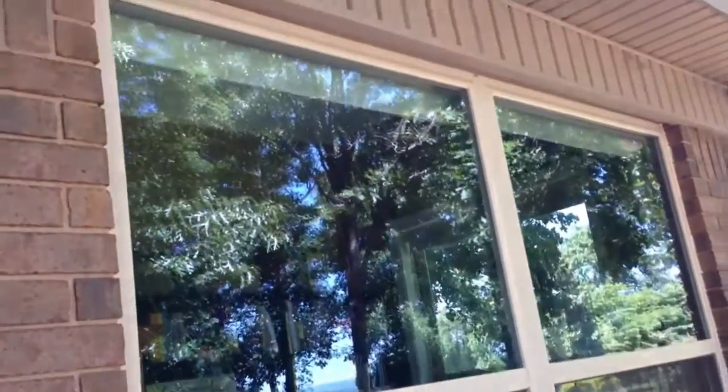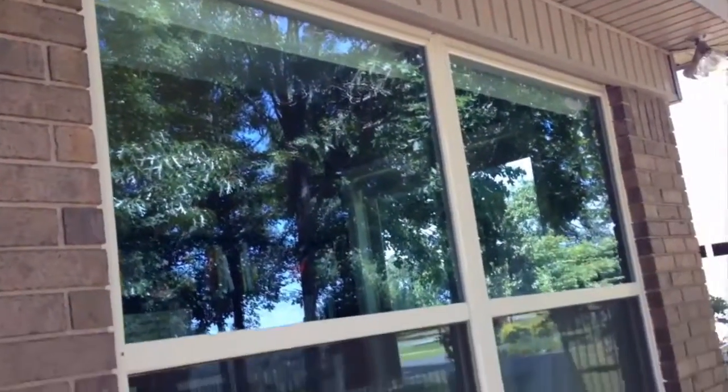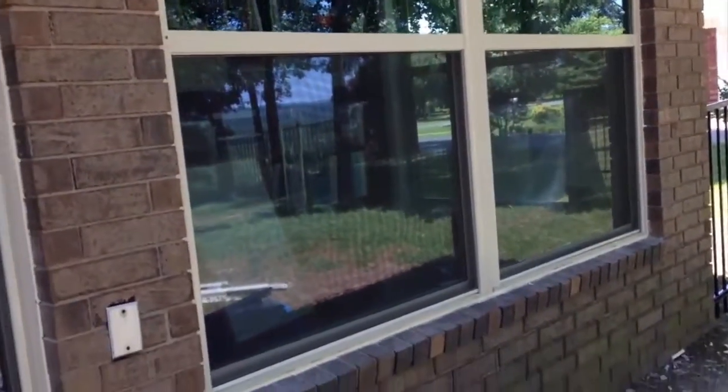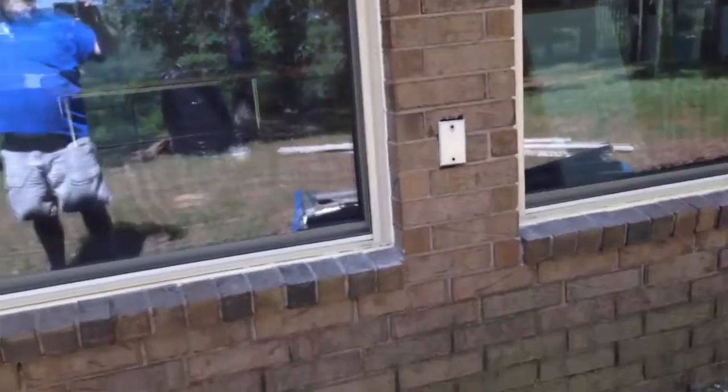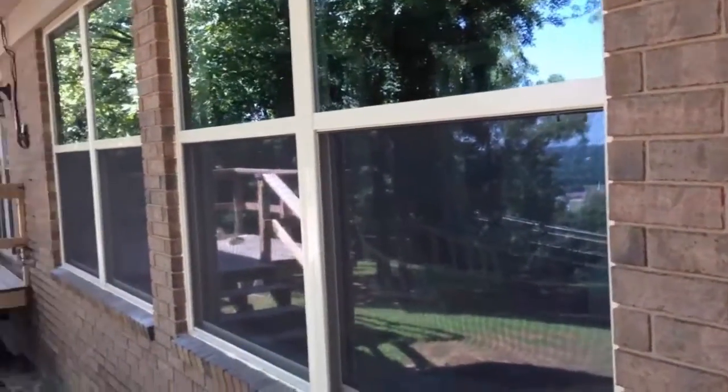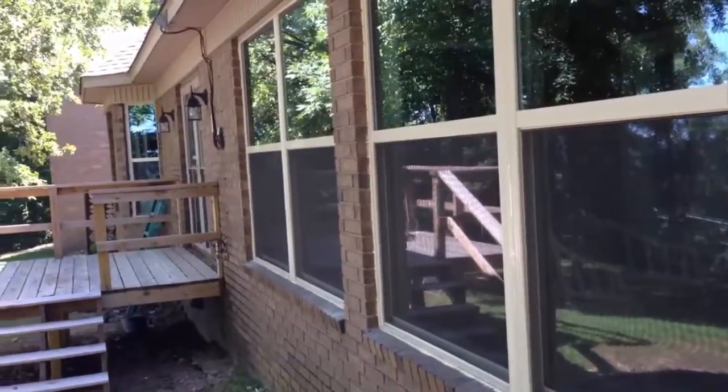Take a look from the outside. That's the same sunroom that I was just showing you. Take a look at the difference that these stunning, huge, single hung twins make from the outside. These are a tan color, single hung, low E clear, and they have just transformed the entire back of this house. This is the sunroom leading onto the deck, and as you can see down at the end, we replaced those windows also.